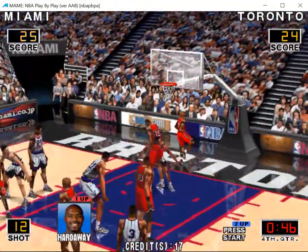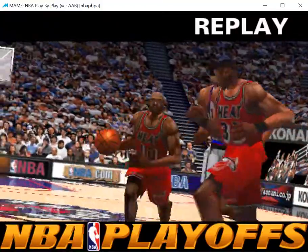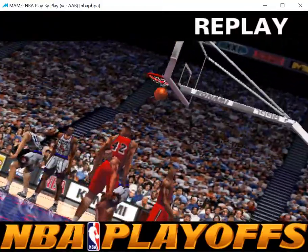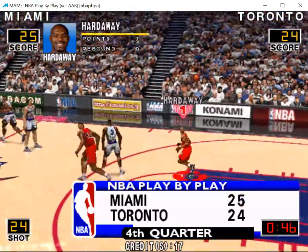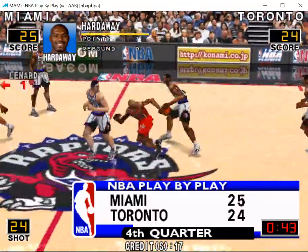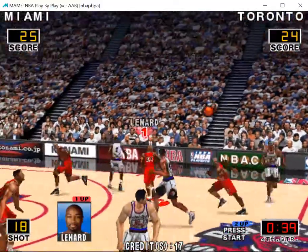Hardaway takes it to the hoop. Makes the layup. Let's look at the play again. Now, back to the game. Hardaway gives Miami a lead.